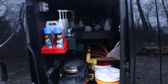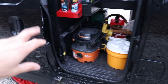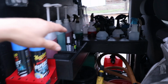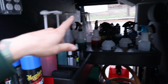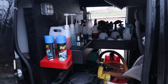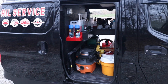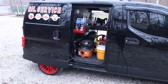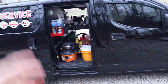So let me open the other side. There we go, a little bit more lighting, that way we can see a little bit better. So basically I have this set up to where if I needed to reach one of these spray bottles, I could actually reach it from the other side. I wanted to have that convenience, so if I pull up to a parking lot and I couldn't park on this side, the car on this side, I could park the car on the other side and still be able to grab my spray bottles to take care of the job.